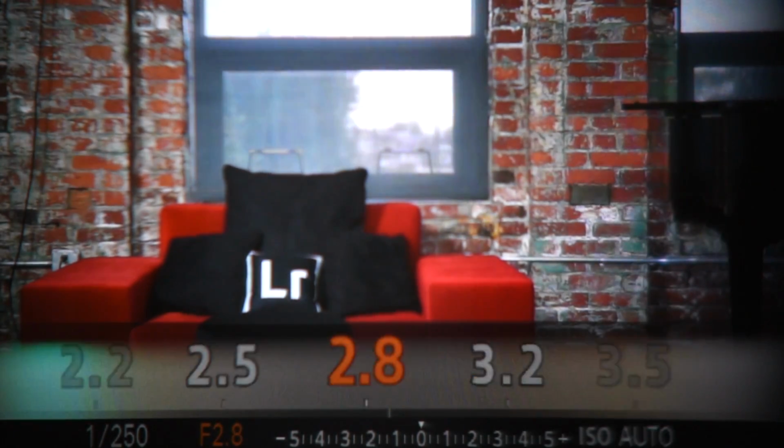But some of them have electronic viewfinders, which I absolutely love. The reason I love them is because you get to see a preview of the image you're about to take, so you know, is your exposure right or is it wrong, is it off? Where on the DSLR side, you just see the light that's coming through. You don't see if your exposure is going to be right or wrong.